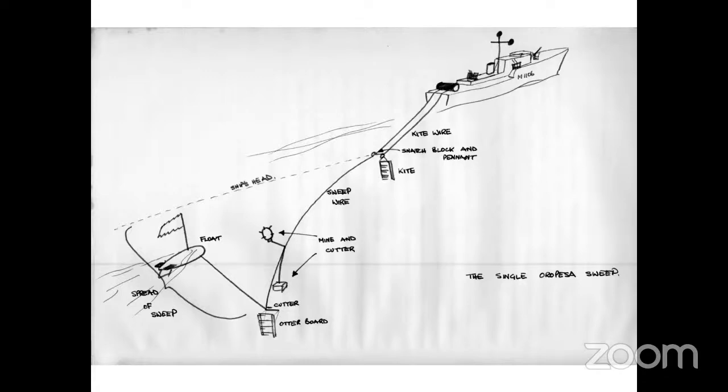This is a mine clearance vessel. It's actually a drawing I did when I was a midshipman, but it illustrates the point that you don't just say, go out and sweep the channel outside the Hoxha boom. It shows a minesweeper. It's towing wires astern of it.